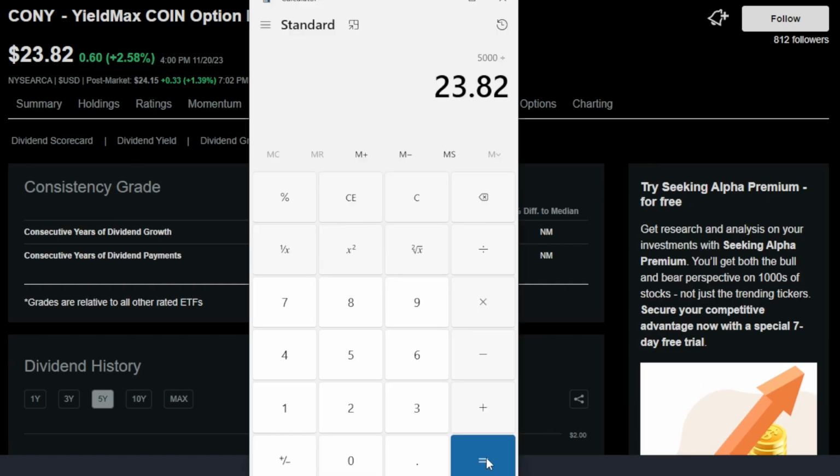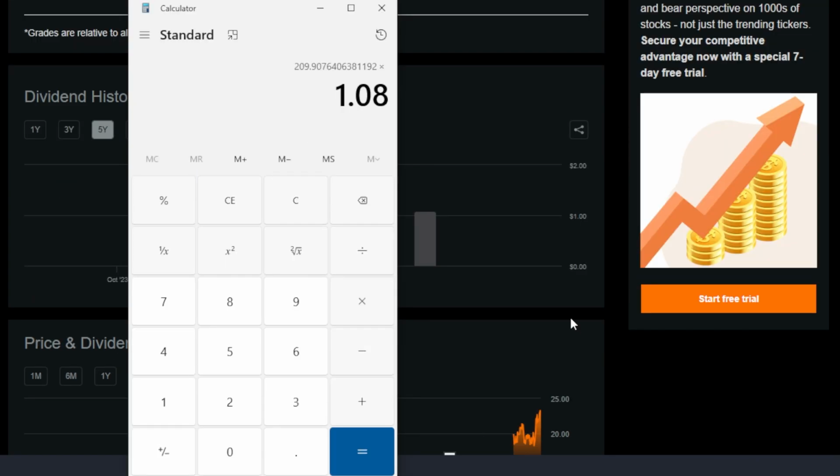Now, because CONY is currently trading at around $23, $24 per share, if we take $5,000, which is what our budget is, and divide it out, we could buy around 209 shares of CONY with that $5,000 budget. And if we were to go off of the last dividend paid by CONY, which was the dividend that was paid last month, $1.08 times 209 shares, an investor that buys into CONY could expect around $227 per month in dividends if the dividends were to continue like they have been, which, keep in mind, they don't need to, they probably won't, but just going off of historical numbers, that's how much we're looking at.